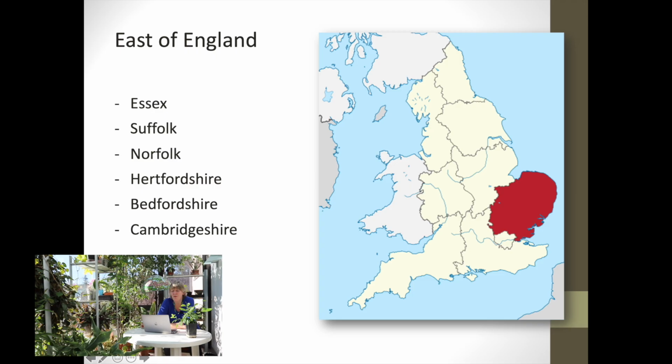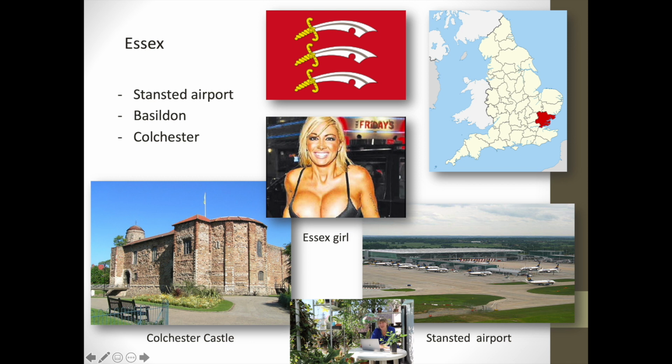And now we move to another part of England, the east of England, and here are the counties that are included there: Essex, Suffolk, Norfolk, Hertfordshire, Bedfordshire and Cambridgeshire. Another sexy place, but as you know now, it's not about sex, it's about the Saxons. So Sussex was the southern lands of the Saxons, and Essex is the eastern lands of the Saxons.